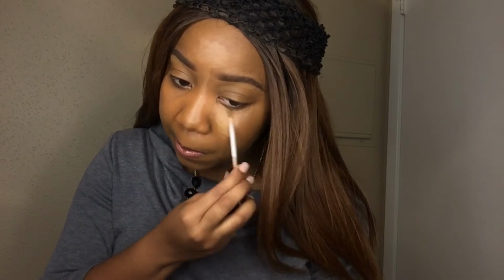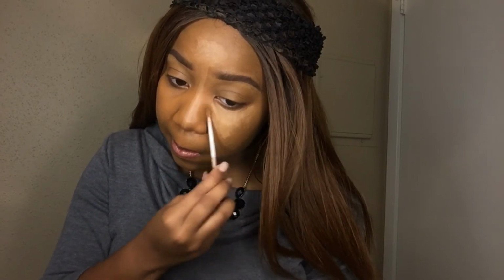And so now I'm just going in with my Maybelline Fit Me Concealer in 30 Cafe. This is a natural day kind of concealer. It is not that full coverage. So if you're having dark circles or bags, I wouldn't use this, but I'm not. So I'm just going to go ahead and use that.